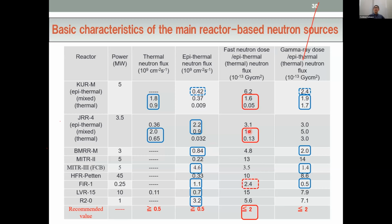Incidentally, the previous value for fast neutron contamination, described in TECDOC 21 to 23, was less than 2. Only 2. So it was more difficult to clear the old recommended value for the fast neutron contamination in the epithermal neutron sources.